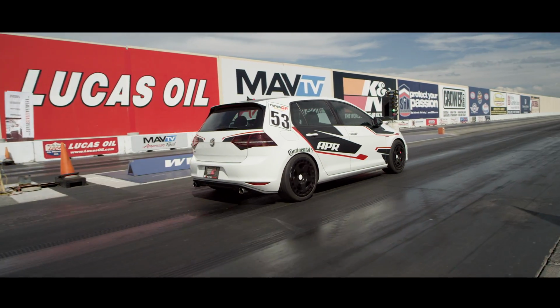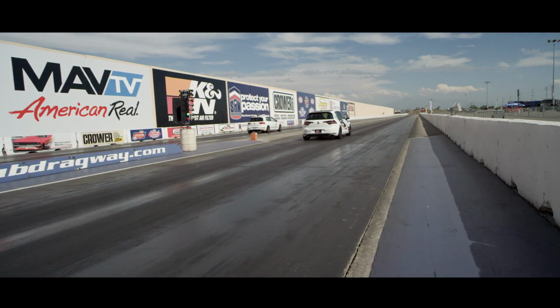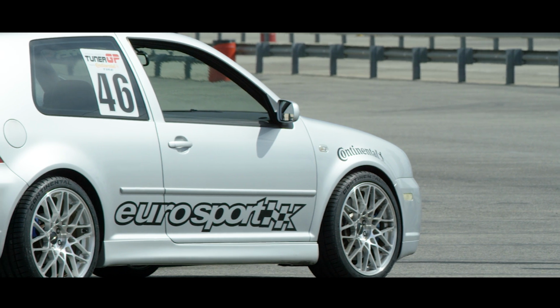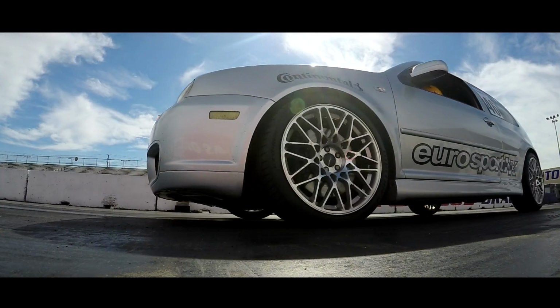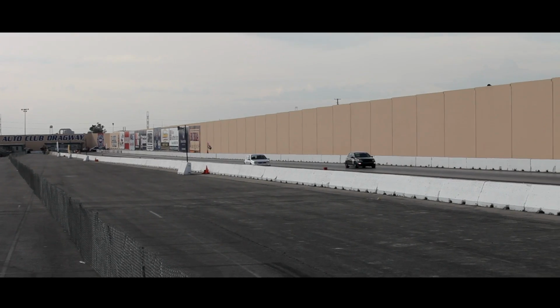The GTI is brand new, and we're trying to test it out. It's supposed to have really good power and acceleration, hopefully both at the drag strip and the road course. I guess time will tell once we put some pressure on the car and see what it can do.